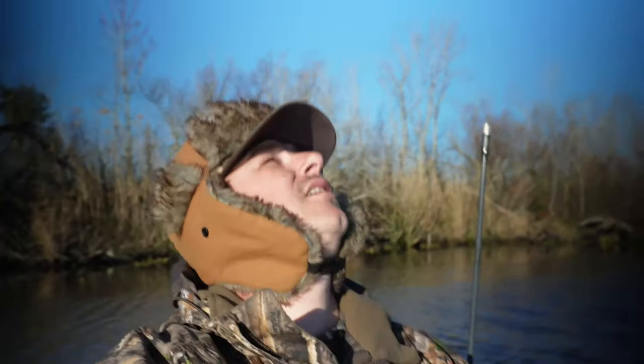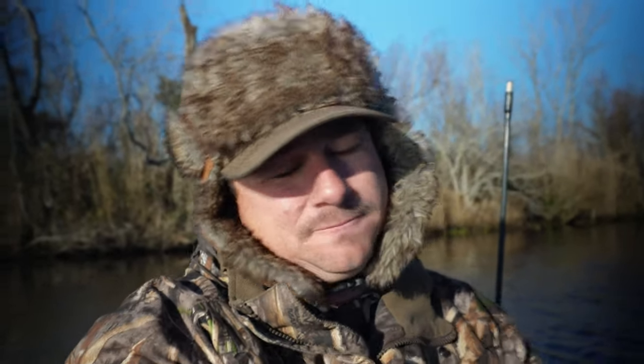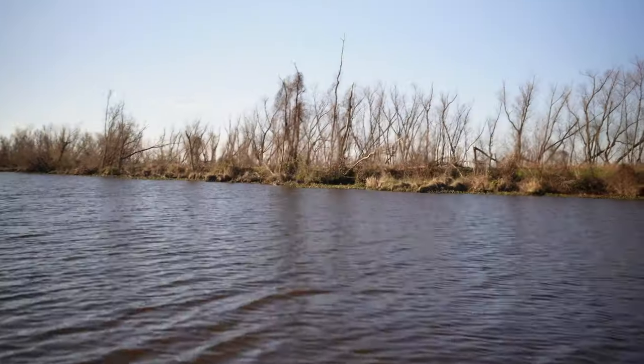Beautiful weather for it. Clear blue skies. It's in the 40s, which in my experience has been the best time to go shoot some nutria. And water seems to be pretty low, which is also great. That means they're going to probably be on the edge of the bank, maybe even swimming around. So let's not waste any time. Let's go get some.